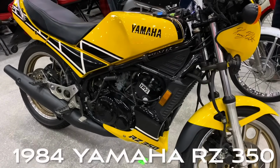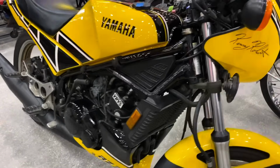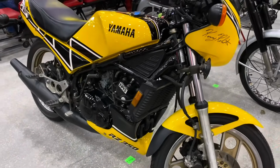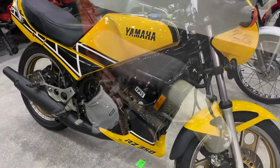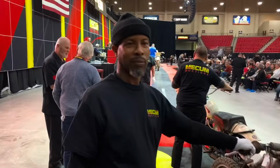Here's the Kenny Roberts RZ 350. Not the Kenny Rogers bike, the Kenny Roberts bike. You'll know that inside joke from Two Stroke Bike Week, but these things are so cool. The Gambler, Kenny Rogers. They might get a few bucks off for no rear wheel, huh?